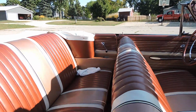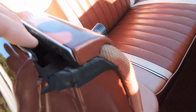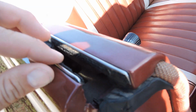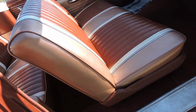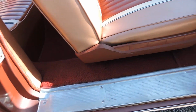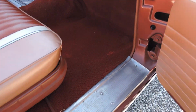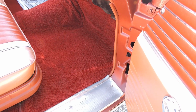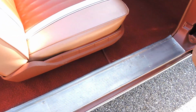As we open up our interior, the window felts and stuff here all appear original. They're still in good shape, but they look original. Door jamb pane is in great shape. Original scuff plates. I thought about replacing them, but a lot of this other stuff in here is original, so I left it. So the scuff plates are scratched up and dinged up a little bit.